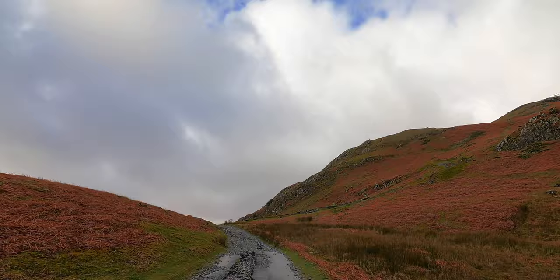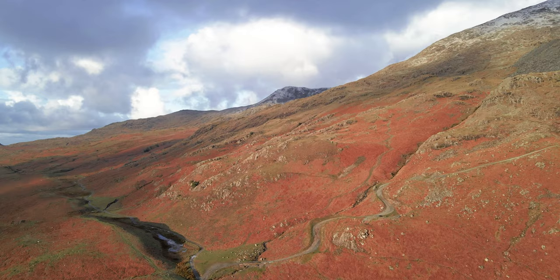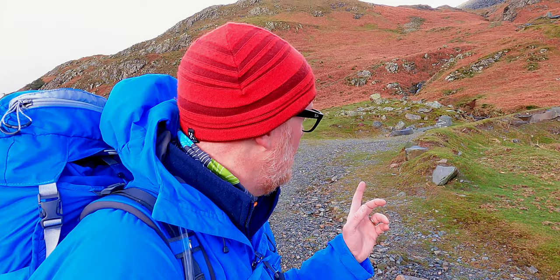Just going to pause there a second because it's probably worth noting that there are quite a lot of ways up Coniston Old Man. I've come halfway up the Walna Scar Road and there's a path off here which is actually also a good way down. One of the great advantages of Coniston Old Man is that there are a lot of ways up and thus a lot of ways down, so depending on how the weather goes you've always got quite a few exits. That's not where we're going up today. We may come down it depending on what the weather does. But for now, we'll carry on along the Walna Scar Road.